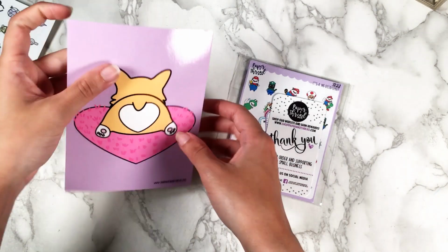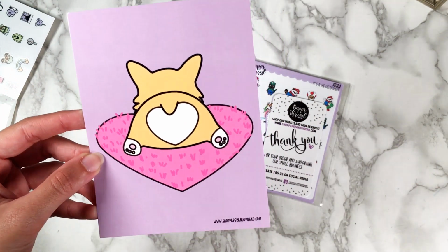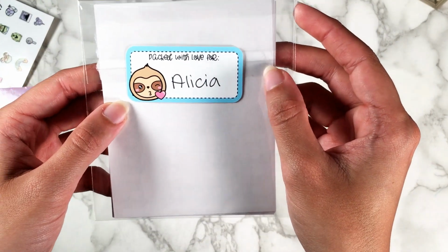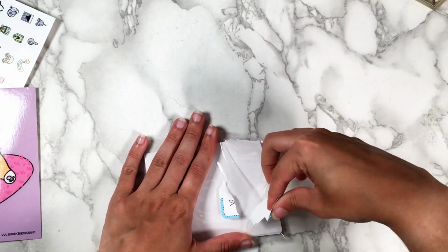Here is our journaling card here, a little corgi butt, a little heart theme going on, heart-shaped butt, heart-shaped rug, super cute. And then let's go to the order, packed with love for Alicia, so cute. That's the little sloth character. I think the sloth's name is Mocha.